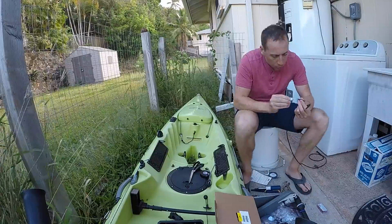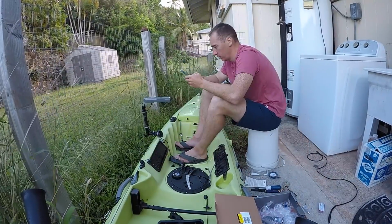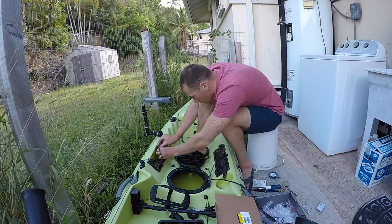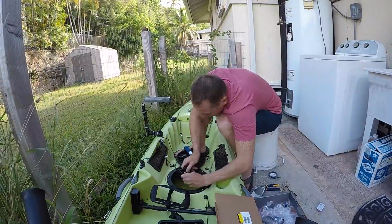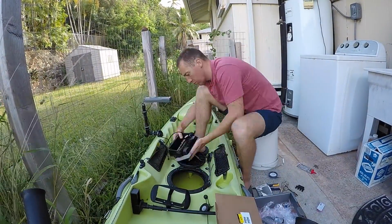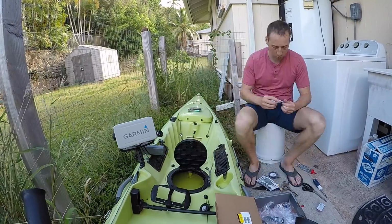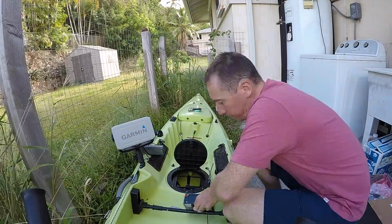I was able to exchange the fish finder. They no longer made the model that I had, which was the 74 CV. And so I got the newer version of it, which was the 64 CV. The only difference being a 1-inch smaller screen, which honestly was nicer. But same transducer, and then I just reused all the same mounting hardware.